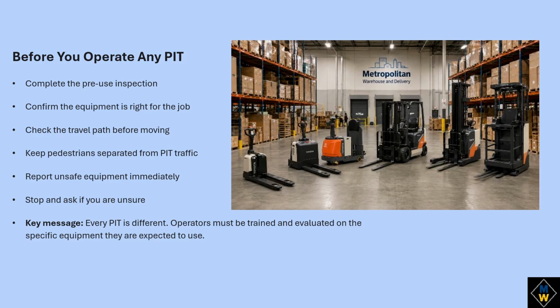4. Ongoing responsibility. Certification is not the end of your safety obligation. It is the beginning. Every day you operate a PIT, you are responsible for applying what you learned here. If you see unsafe behavior from yourself or others, speak up. If conditions change, report them. If you have an incident or near miss, refresher training will be provided as required by law.